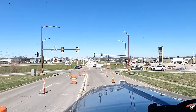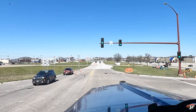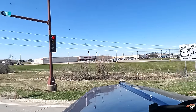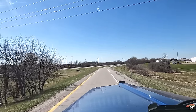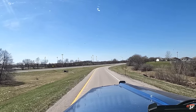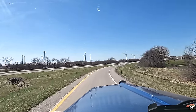US 34, that's what I was looking for. Can't believe I missed my turn. It was right there, I was staring straight at it. I'm like, no, that's not it. I'm looking for the on-ramp. That's a side street. I drive past it. No, that's not a side street. That's the on-ramp. Oh well. Right at the brink of it.